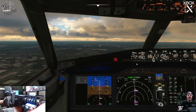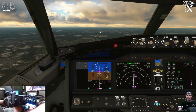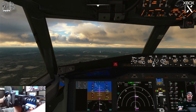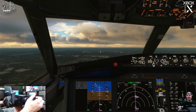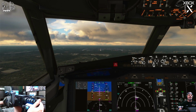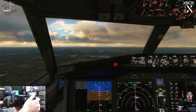Alrighty, gear down. Auto brakes will be set to 2 for this landing today. We've got plenty of runway. We probably could get away with auto brake to 1. Flaps to 30 degrees. That pulled our speed down rapidly, so we'll go flaps to full.